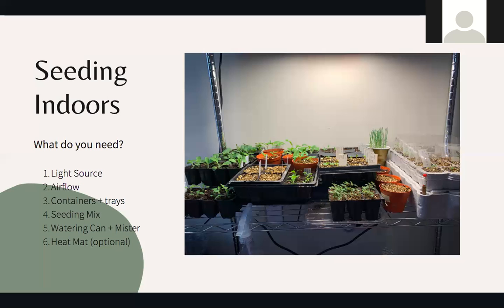Another great investment at the bottom here is my little watering can and mister. The watering can's out of sight there, but I use it just to bottom feed this little tray here. So I've got little seedlings. I don't usually want to water from over top on seedlings like this because they're so delicate, and again, they can get more of that damping off. So watering from the bottom is a great option because it'll fully soak through the entire cell. It doesn't mean just the top layer is going to be wet.